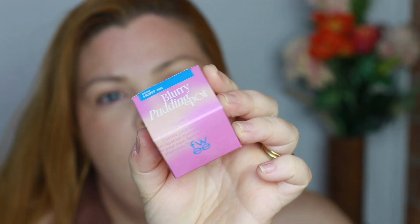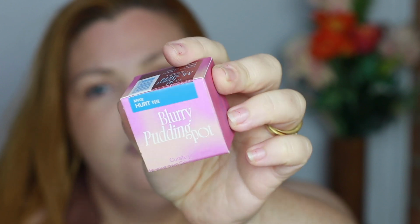So for blush, I picked out a K-Beauty product. When I bought the Givenchy from Stylevana, I couldn't not. I got a couple of sheet masks as well, but I've been dying to try the Fwee. This is the Blurry Pudding Pot. These went viral. I am a K-Beauty girly, I love it. And look at this, it's so cute. I wish I had bought from Olive Young, because if you buy from Olive Young, it comes with a mini on a keychain. Not that I need that.